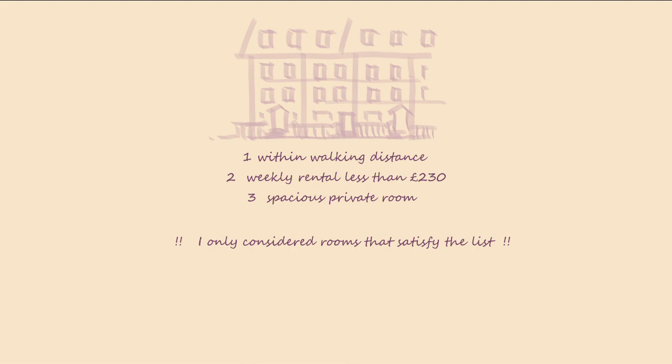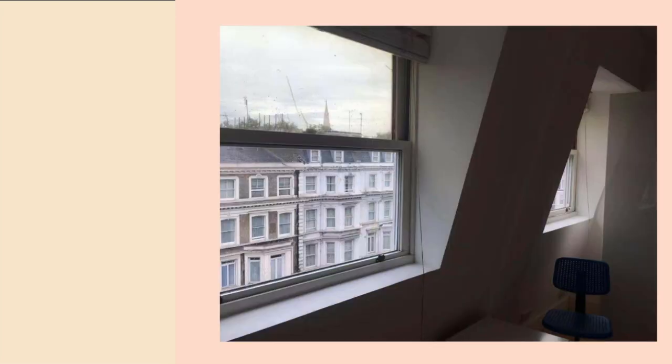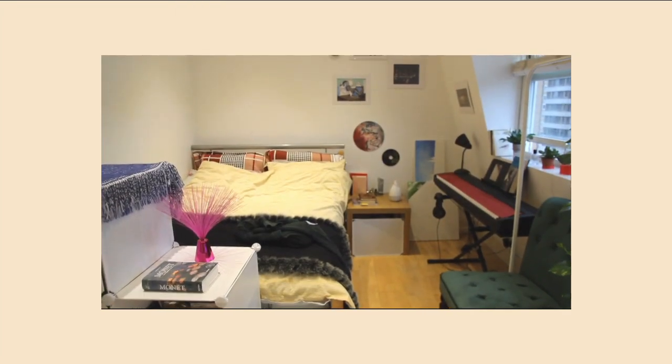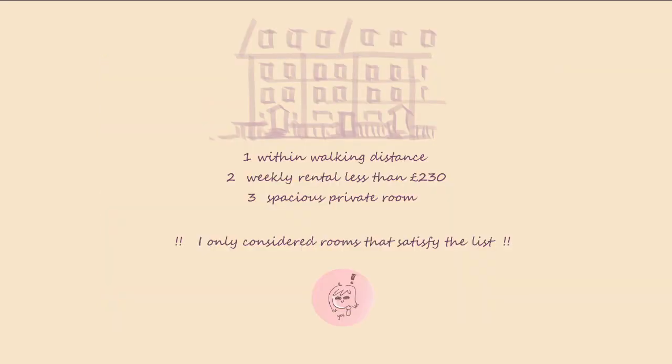After all, you will find that you might end up in a room where you have to make some compromises, according to the condition of the place or your flatmate's needs. But the list could be your baseline, and you can still get a decent room that satisfies your needs.